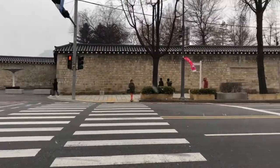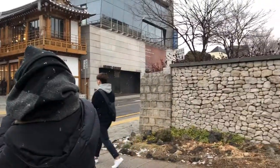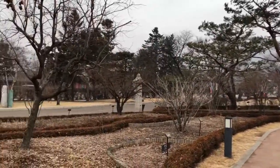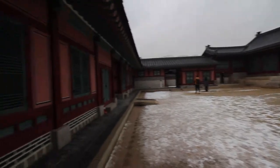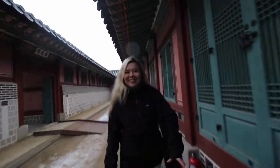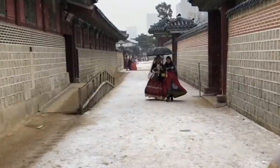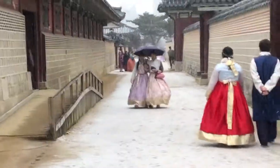We're in the Hanok Village and now we're walking towards the Gyeongbokgung Palace. As you can see, you can rent these traditional Korean outfits. There are a lot of rental places outside the palace near the Hanok Village.